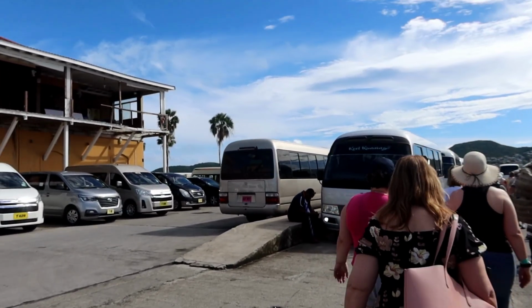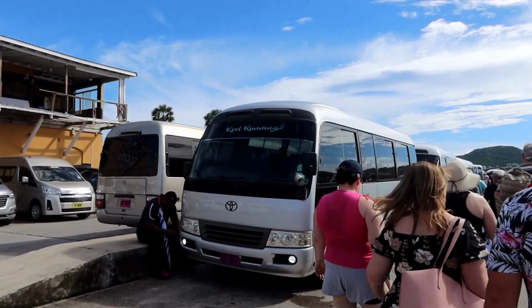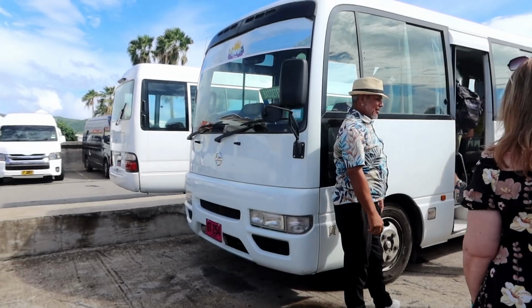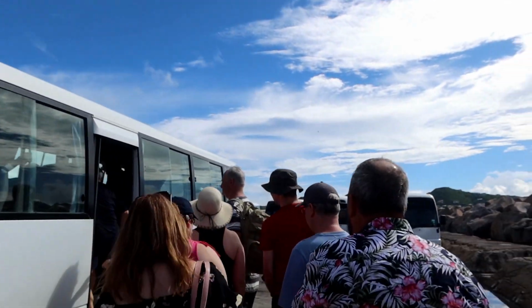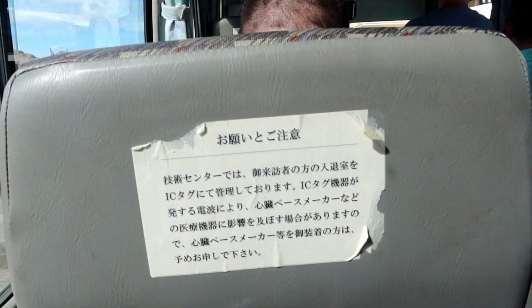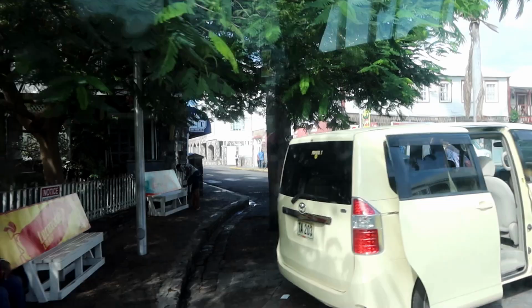So we're about to go on our selfies tour. I think it's on one of these buses, and I'm reliably informed that they too are air conditioned. Looks like that's our driver, and this is our little bus. Look at the size of that cruise ship. The configuration here is 2 and then 1, so Dale's sitting in front of me, and there are little side chairs that pop down. But this is the bus.